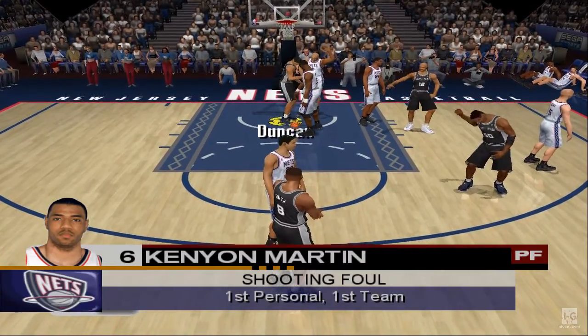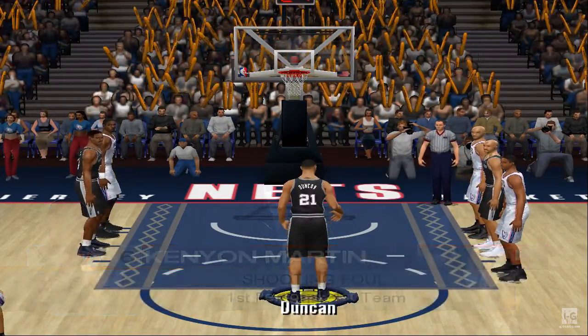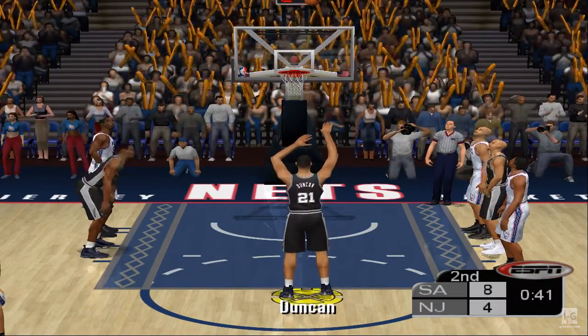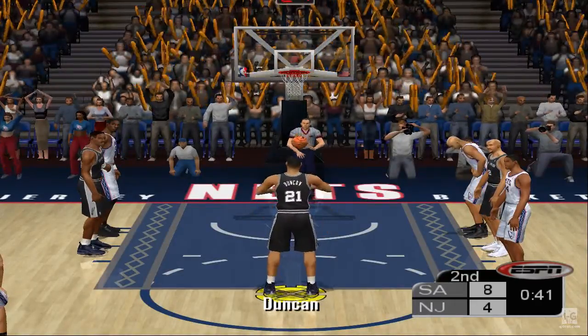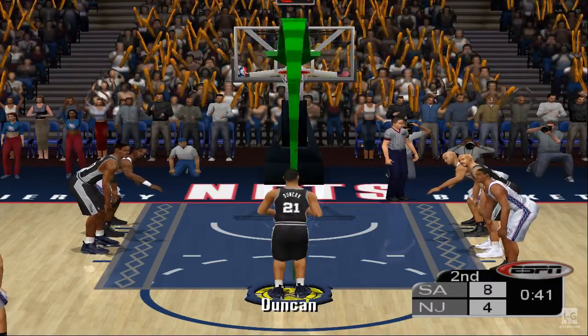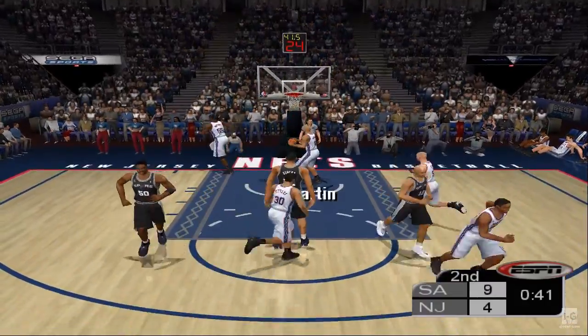Low post shot was blown by Duncan. I like aggressive D, but that's a little bit too aggressive. Almost an assault. You'll pick up the foul on that one every time. He can't get the first. He sinks the second.